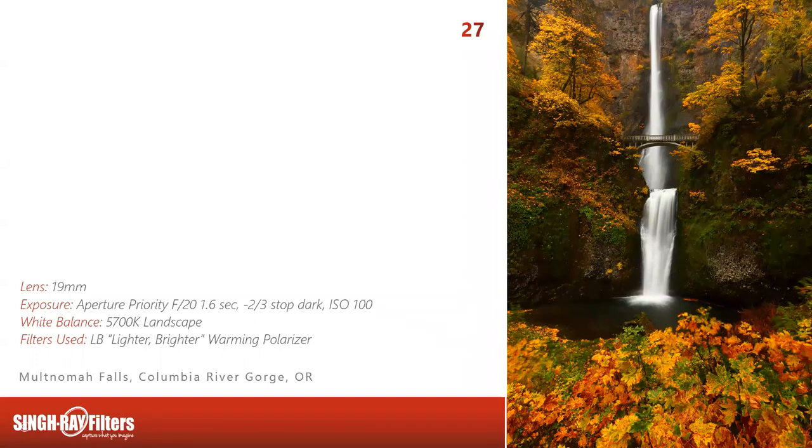But this waterfall just tends to make its own wind. So even if it's not windy out, you're going to have to use a lot of patience. And then the other patience on this one, there's nobody on that bridge. For anybody who's ever been to Multnomah Falls, you know that's a bit of a feat all on its own.